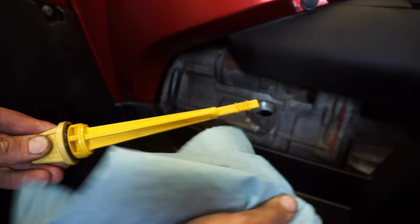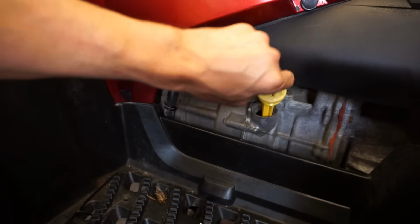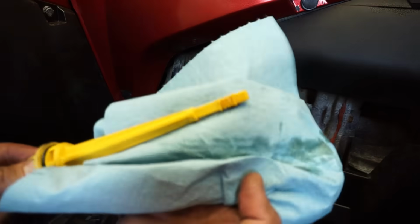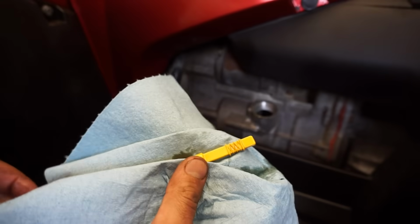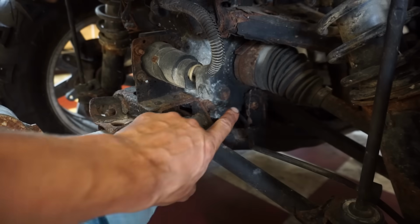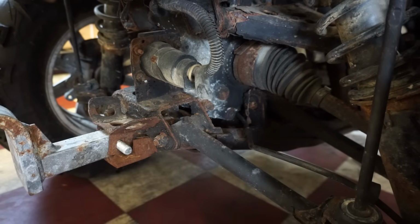Looks perfectly clear. Let's see what the level's at. And you can see it's perfect. So oil checks out. Alright, right here is the drain and the fill. So we're going to try to take off the fill first. That looks super rusty on there.